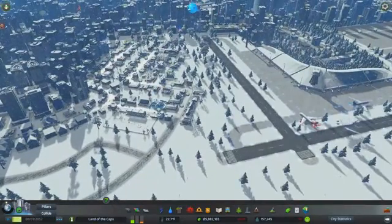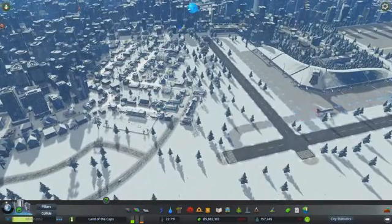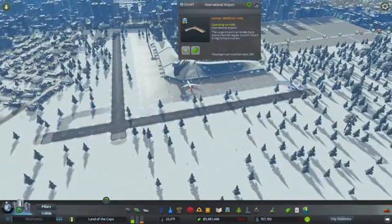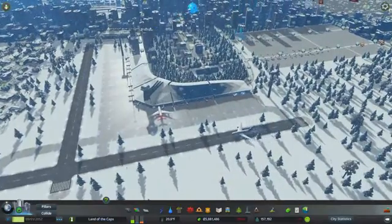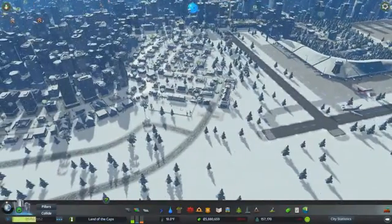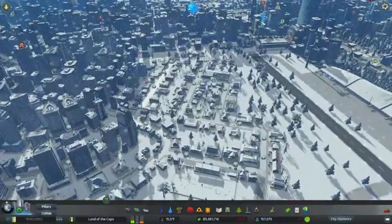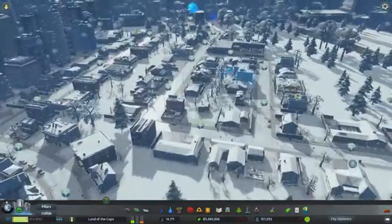All right, cool. So they haven't started building there yet, but the demand is there, so they can start building whenever they feel like it. It's just, you know, they can take their sweet ass time. It's fine by me. There we go. Now some of them are building. All right, cool.